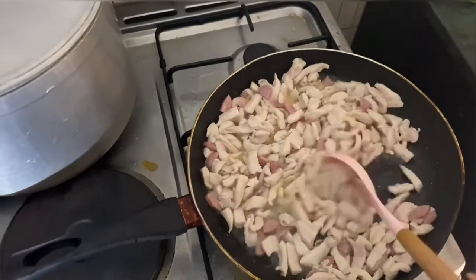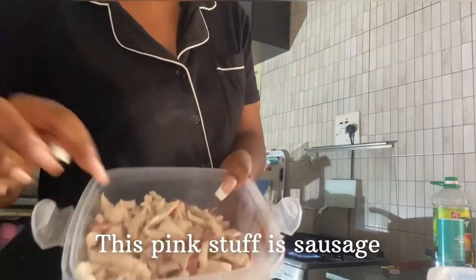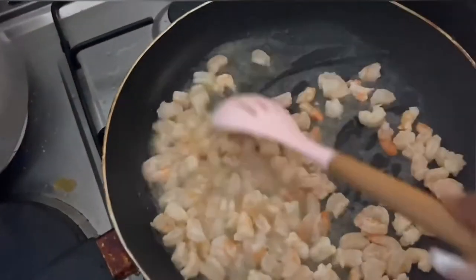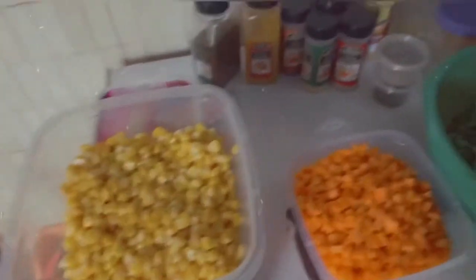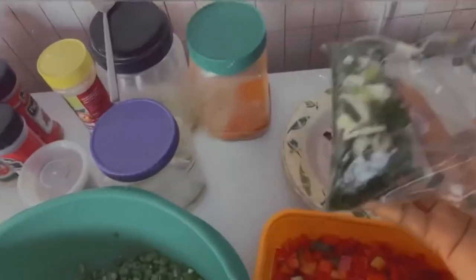This is how it's looking. This is the fried shredded chicken. So these are the ingredients: corn, carrots, green beans, shredded chicken, red bell pepper, green bell pepper, shrimps, these spring onions, these are some mini spring onions, and these are the seasonings. So it's time to combine everything together.